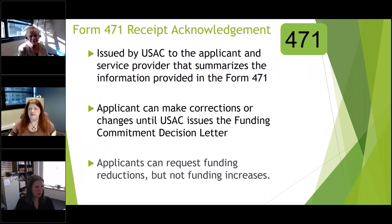470 and 471 have a lot of the same things. You also get a receipt acknowledgement. You can make some changes or corrections if you need to. If you made really major errors, that's okay. You can just start a whole new 471. It's okay.